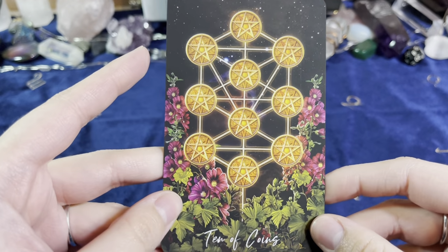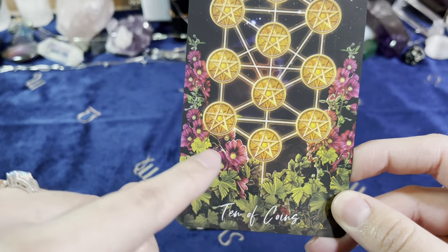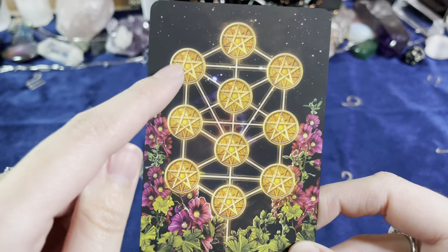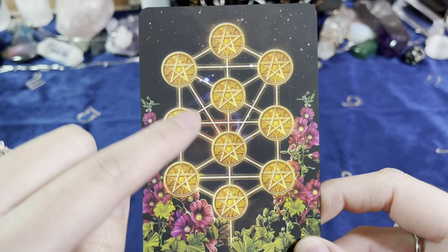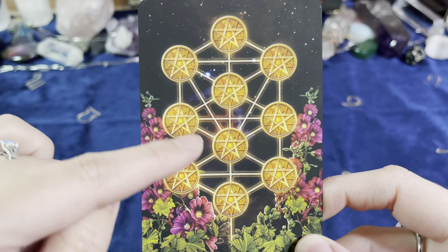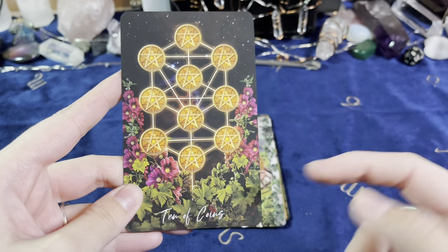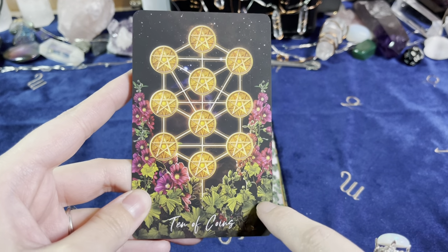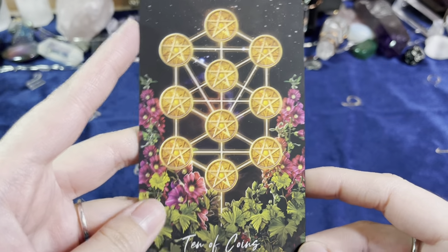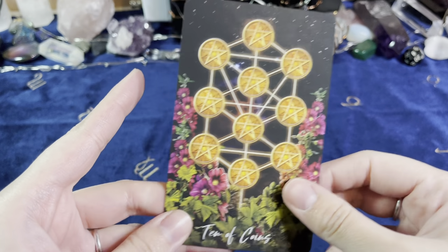Ten of coins. These beautiful flowers again. I don't know what type of flower that is, but it's really pretty. I know this shape means something, I forget what it is though. But instead of having the figures that you usually see in the Ten of Coins, they're not in here. It's just flowers and the 10 coins in that specific shape, which I can't remember what it means.